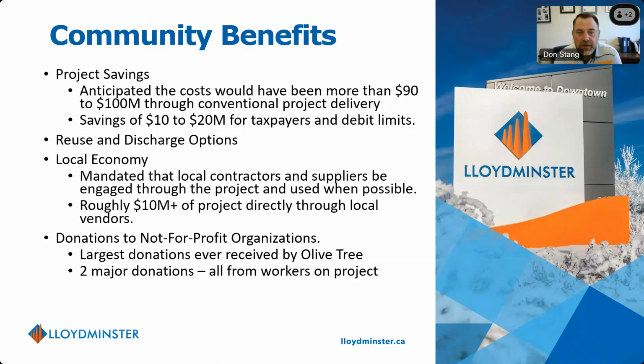Outside of that, we put probably 10 to 15 million dollars directly back into local businesses that pay business fees within our community. That was a mandate of our administration that, as much as we can give to local businesses and contractors, we wanted to do that. And that came in at roughly 10 plus million. So that was a huge injection into our economy here at Lloydminster as well.